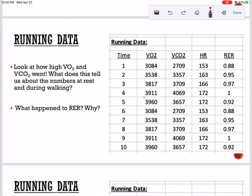Well, here's the running data. The VO2 and VCO2 went up a whole lot. We're close to 4,000 mils of oxygen brought in per minute. Sometimes it dipped down, sometimes it was in the middle between 3,000 and 4,000. That is huge. Remember our resting values for this subject? 306 mils of oxygen brought in per minute, 306 at rest. Then we did walking, 1,900. And now we're 3,900. And the VCO2 values went up as well.